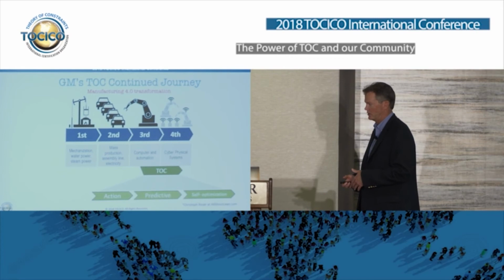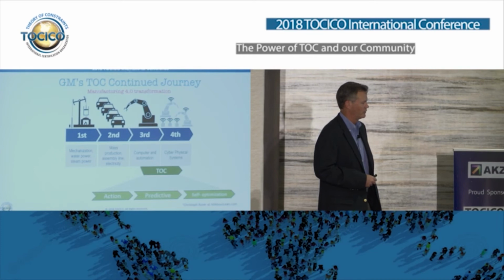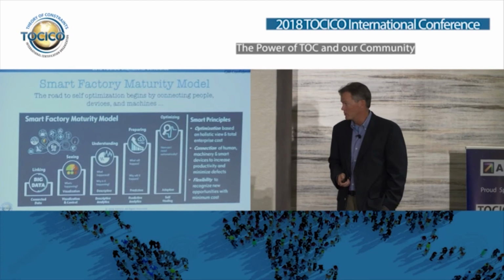Going forward, using the simulation technology, we became a little bit more predictive. Now we're looking into the future with our new vehicle programs. Where do we expect those problems to crop up? And then as we look towards that fourth revolution out there, we're going to be moving towards more real-time information and more self-optimization. And I'll talk a little bit about that in the next couple of slides.